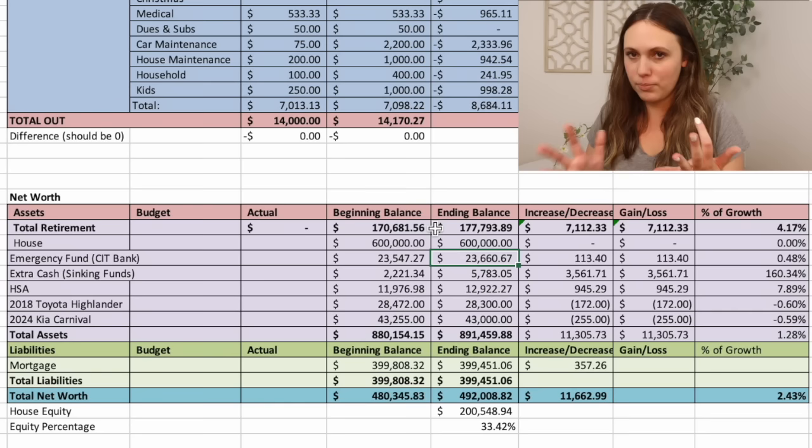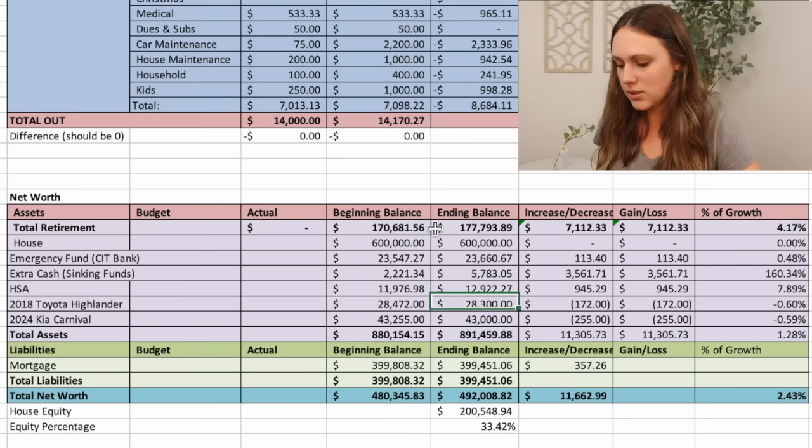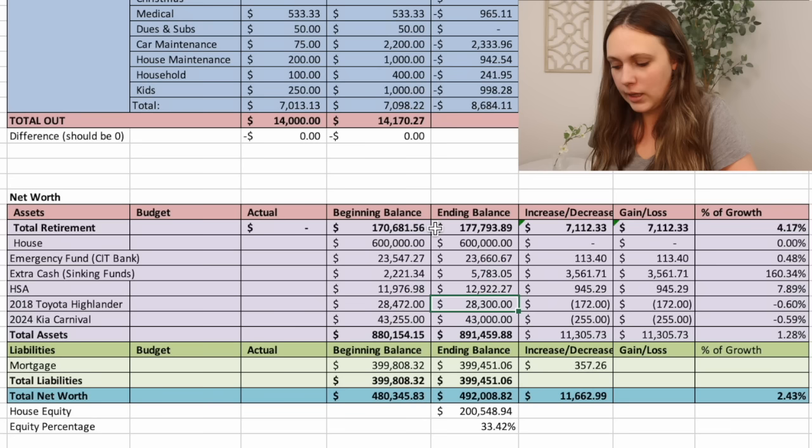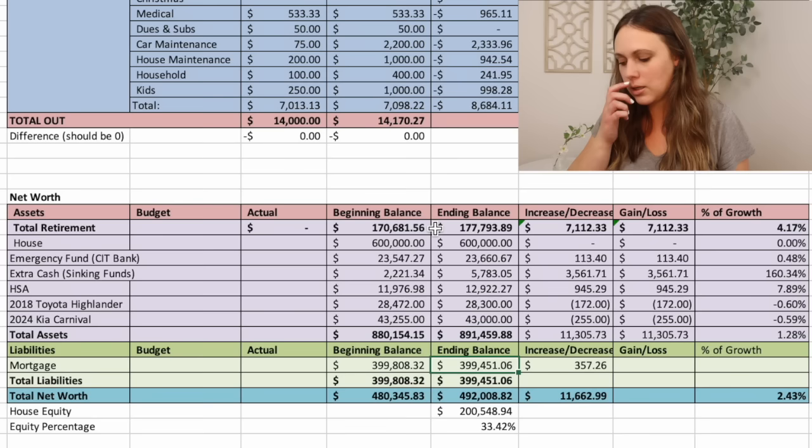Next we have extra cash in our sinking funds, which is at $5,783. Then we have our HSA, which is at $12,922, and again, that's invested. We have the value of our cars estimated here at $28,300 for our Highlander, and our Carnival is at $43,000. So our total assets, the things that we own, are $891,000. And our only liability is our mortgage on our house, which is at $399,450.